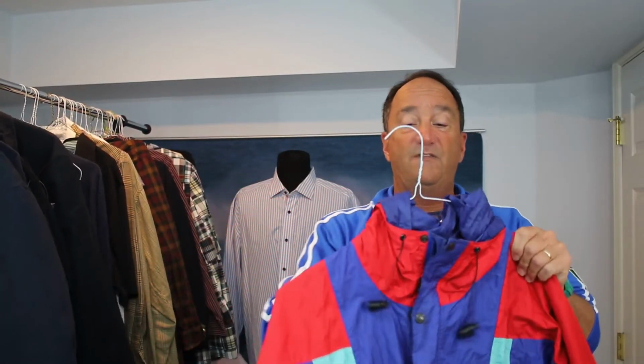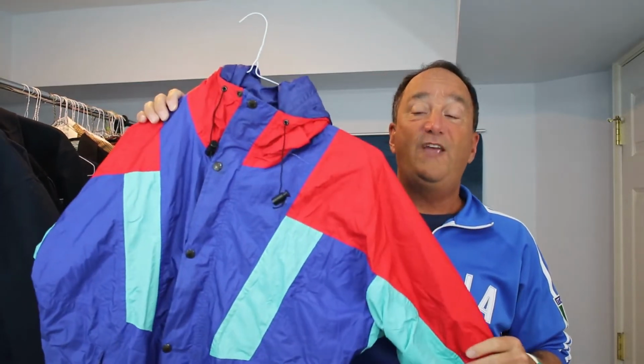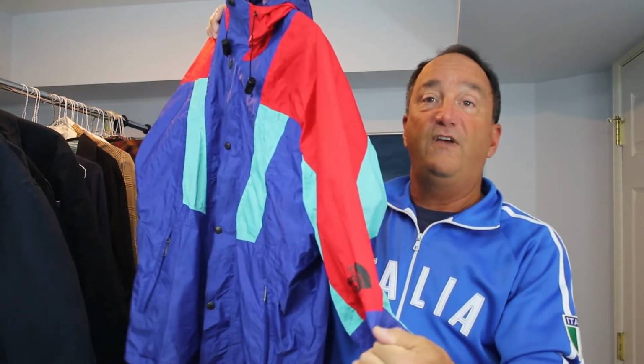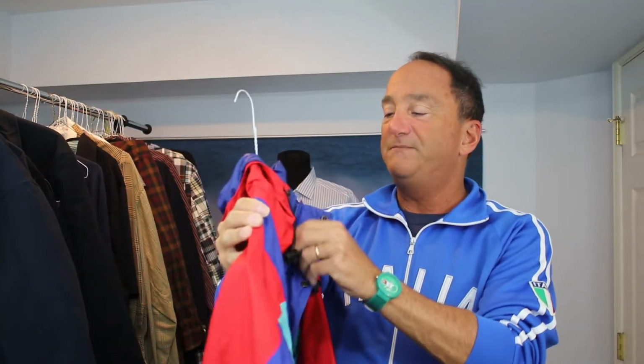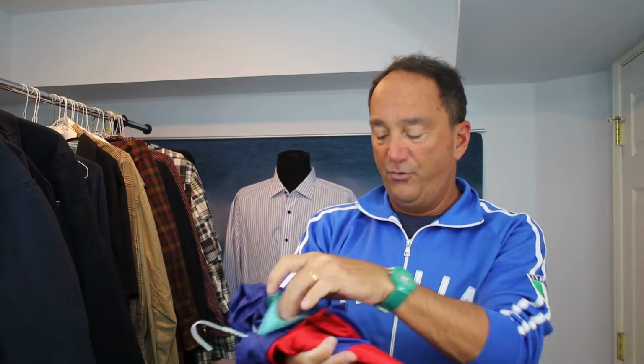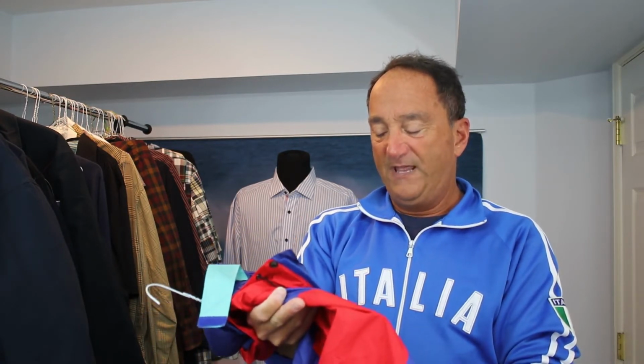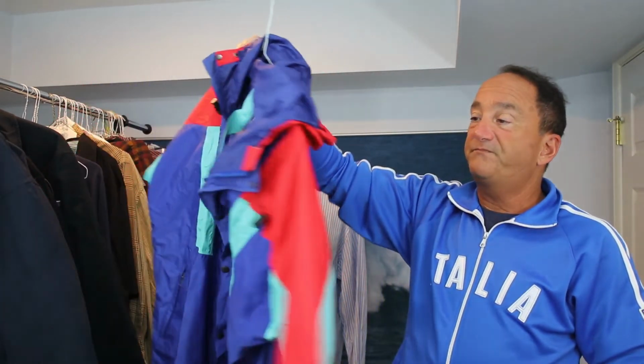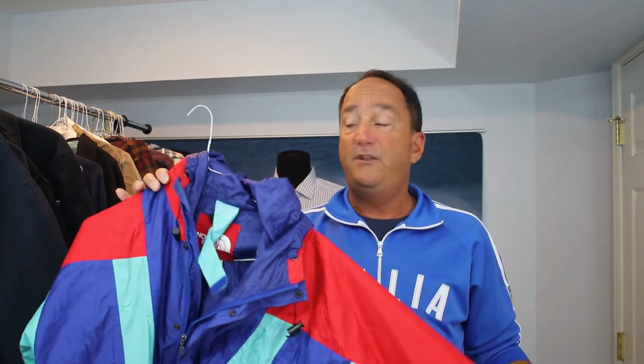Let's talk a little vintage, and let's talk about a brand that normally sells, even if it's not vintage, the North Face. This is a North Face Gore-Tex ski shell, and there's the North Face logo. On the inside, it says the North Face Made in USA Gore-Tex size medium. Look at the colorway on this. That just screams 90s, right? Not really heavy, a little bit bigger cut than a normal medium.